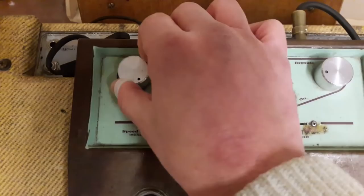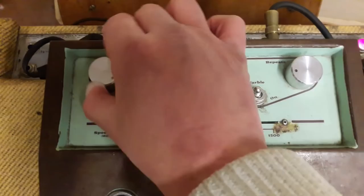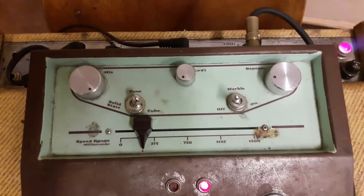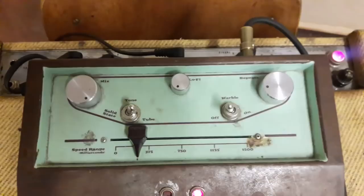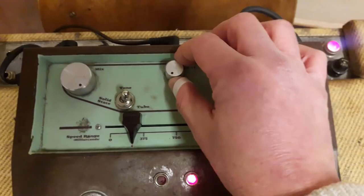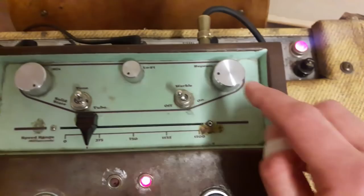This one is a tone control for the echo. It's not affecting the original signal, it's only for the repeats. Let me show you. I put it on repeat only. Very dark. Bright. Actually, if you turn it all the way to the left, I believe the signal is a hair brighter than the original signal. Anyway, this is the repeats, okay?